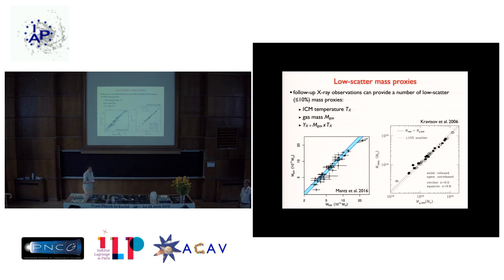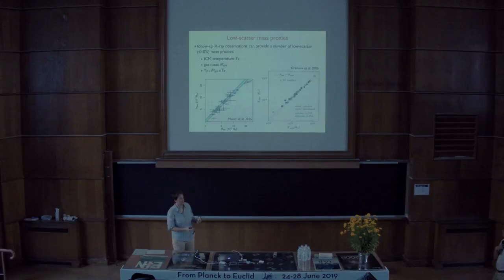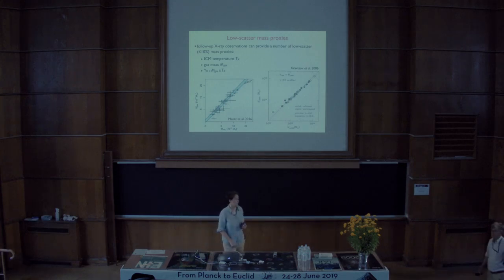The other part is that we have something extremely useful: these low scatter mass proxies, which go with this definition of a spherical halo, a spherical mass overdensity. As an observer, you would say, but this thing is elliptical, so why should I pay attention to spherical overdensity mass? The reason is that we have observables that trace that very well. This is extremely valuable, and this is how we can use it in this context.